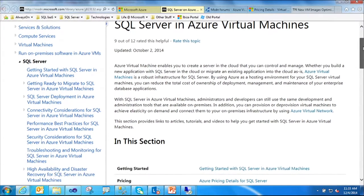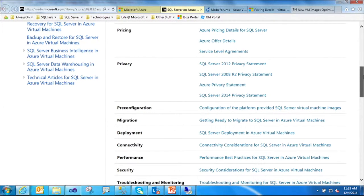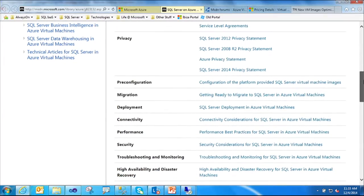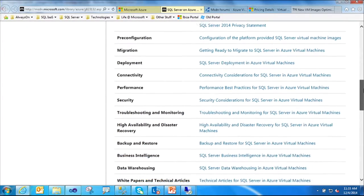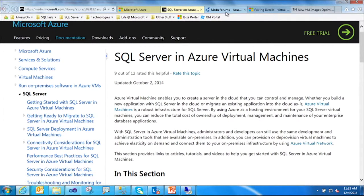So in terms of the documentation, some of the customers were asking, how do we get access to all the information about privacy and configuration and migration and all that? We have all the information in place here. All of this is at the end of the deck. You'll be able to see that.